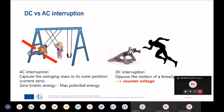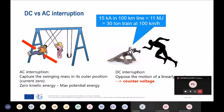We have a constant motion. If you transfer it to a mechanical analogy, we have a constant motion, and what DC breakers need to do, they have to stop that motion, and they have to do that in a matter of milliseconds. So they have very little time to do so.